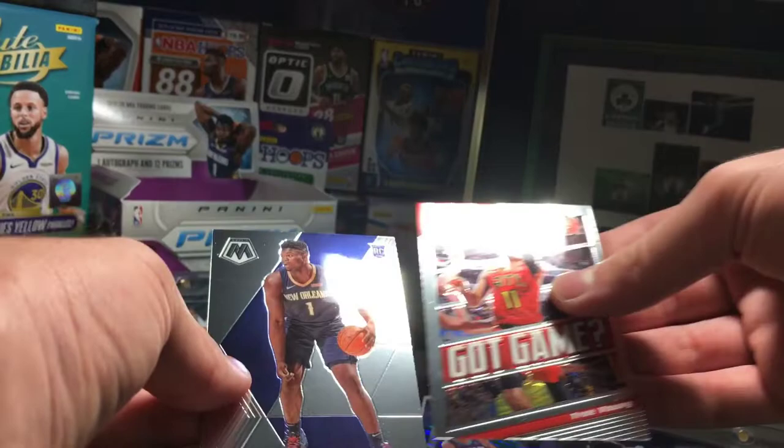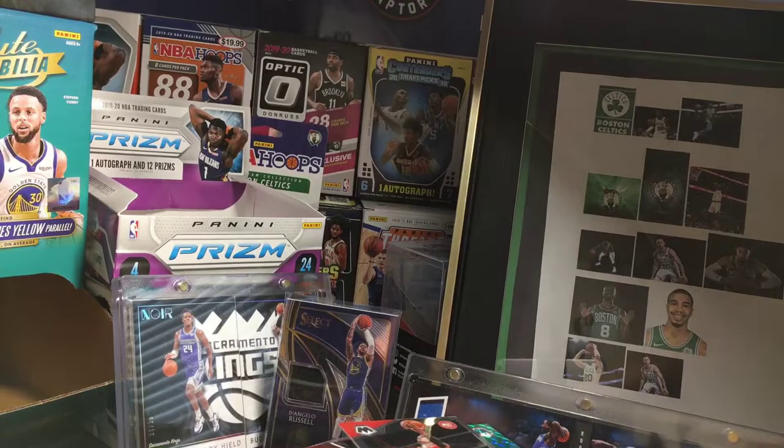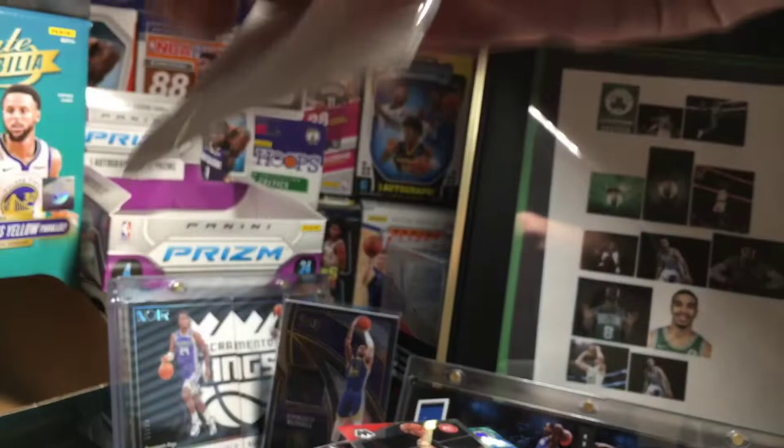Zion base! Zion base! Zion for the PC! Let's go! Let's go! Let's go! In the last pack! Oh my! I'm like, maybe something after Wesley Matthews and Trae Young. Oh, guys. Yeah. Dang. That was good.